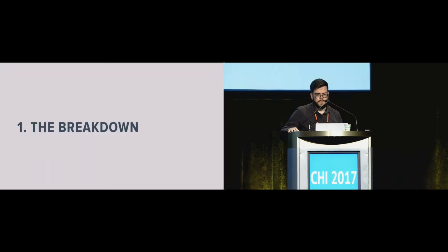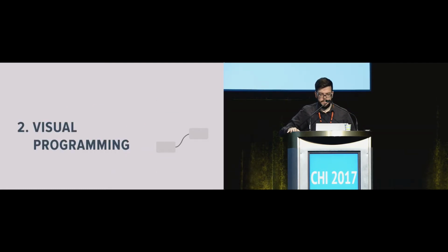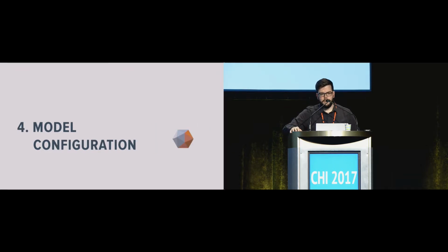So how does it work? The architecture looks something like this. I won't get too much into it because of time issues. We have a visual programming environment where we didn't implement a full-featured programming environment, but we try to abstract as many things of the software prototyping as possible. We have live streaming that goes constantly between the mobile device and the server and the application itself. And we have model configuration.